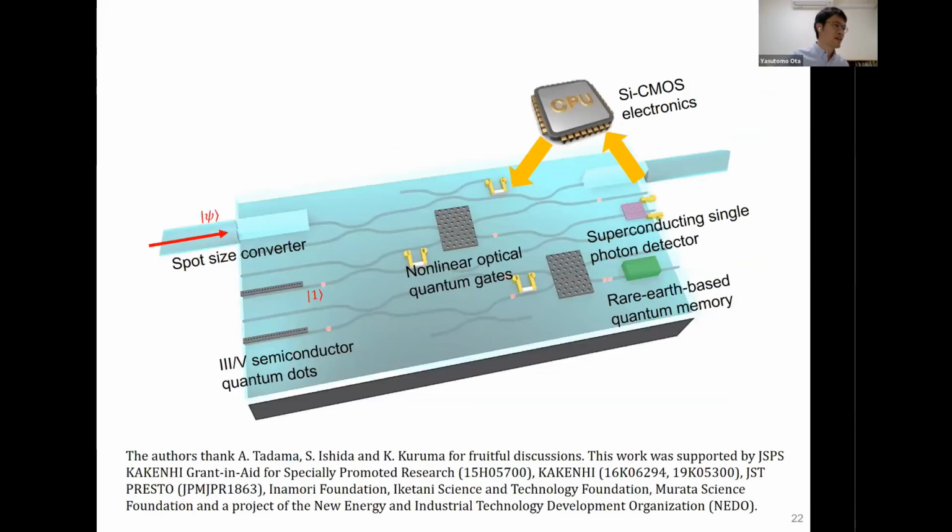And this is the last slide. This is a dream picture that we can imagine now. Maybe we can mix very different materials on a single photonic chip if we use transfer printing. And we believe that with this type of photonic chip, we may be able to pursue highly functional, fully integrated quantum photonic circuits having broad applications.